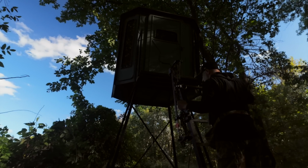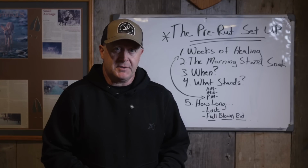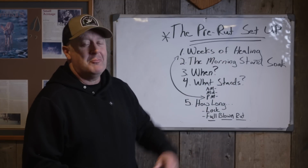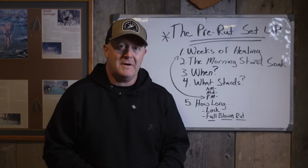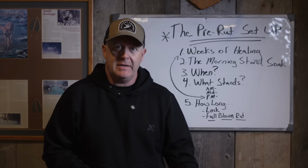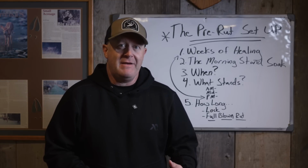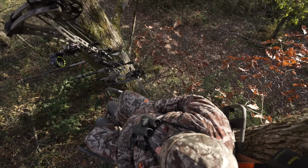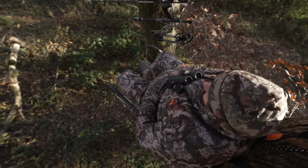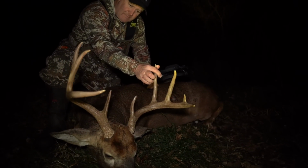But now you slam through the season and we're talking about the pre-rut. Pre-rut is an incredibly special time of the year. And I put here as point number one of the pre-rut, there's weeks of healing leading up to it. And what I mean by that is we all have some of those favorite rut stands. Those favorite rut stands have accounted for 70-80% of my bucks going back for decades.